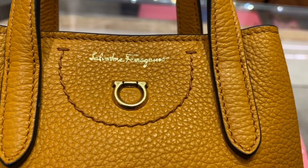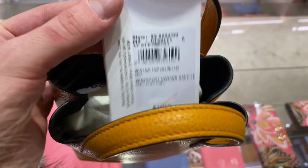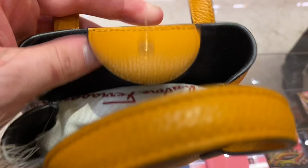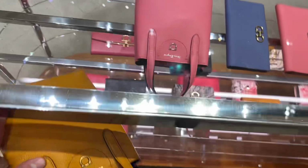And then lastly, we're going to be looking at this cute little yellow tote bag. Very cute. Very small, but it's cute. Very well made as well. $707 on sale. So you could either go for a wallet or a mini bag. I would definitely go for the mini bag. It's not bad. It's actually very well made. Nice hardware, nice leather. I do believe the inside was suede. Not exactly sure, but it's stunning nonetheless.